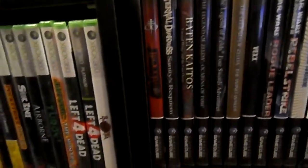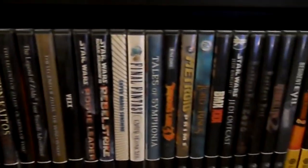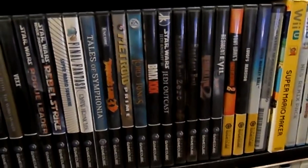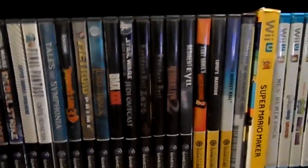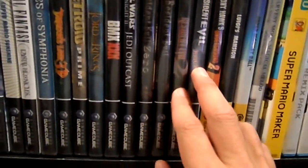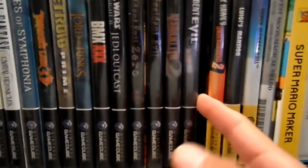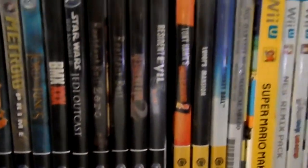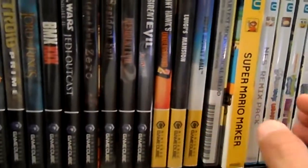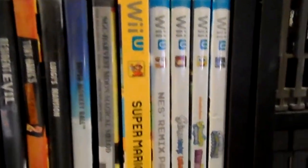And right here we have some GameCube games. I love these two games right here, Resident Evil and Resident Evil 0. Those are really good. Resident Evil 2 and Resident Evil 3, when I got them, I thought they were going to be remakes, but they weren't. I used to have Resident Evil 4 on the GameCube, but I guess it got stolen. I have a buddy that's going to sell it to me. He has a copy. He wants to sell it to me for like $10. So if you guys want to buy it for me, that'd be freaking awesome.